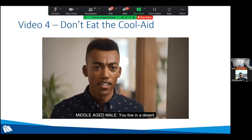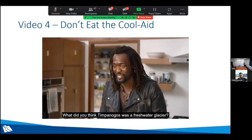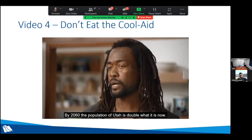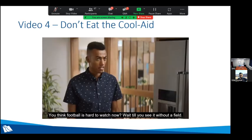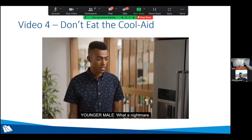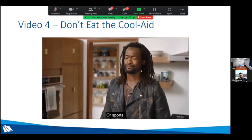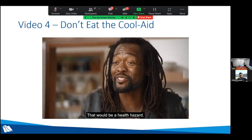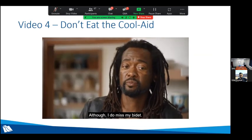Where'd it all go? You live in a desert. What, did you think Tippecanoe was a freshwater glacier? By 2060, the population of Utah is double what it is now. So there's no washing, no swimming, no grass. You think football's hard to watch now? Wait till you see it without a field. Oh, what a nightmare. Nah, I'm kidding. There's no football or sports. Look, we can't have people running around sweating, right? That would be a health hazard. It's not as bad as it sounds. You learn to adapt. Although I do miss my bidet.